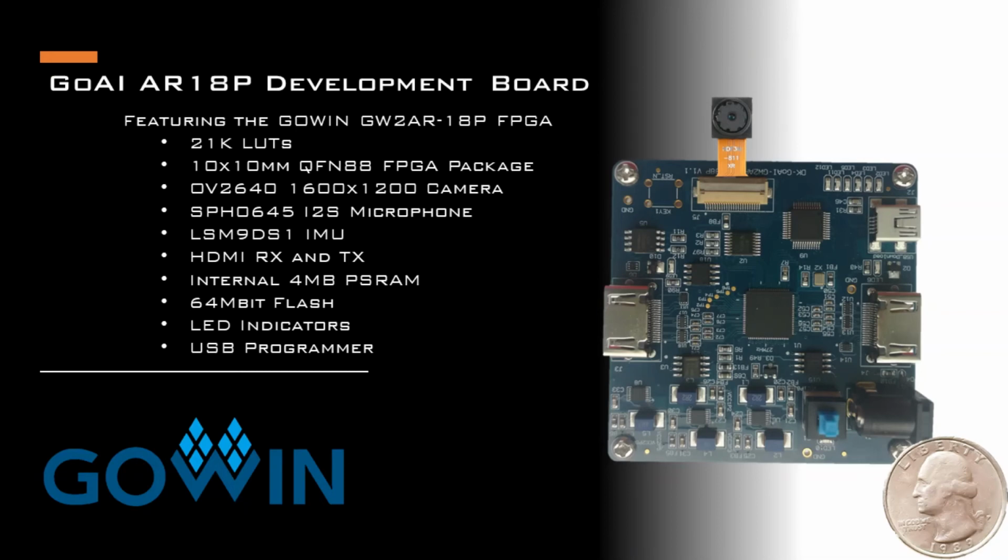So that makes it good for, let's say, for development purposes, you want to have some video stream go through the board. You can do that. You have an internal 4 megabyte PS RAM times 2 in this case, I believe. So you actually have 8 megabytes, but you have 2 memory blocks of it, and 32 to 64 megabits of flash memory. I think it has the 64 on that, and LED indicators, and your USB programmer.